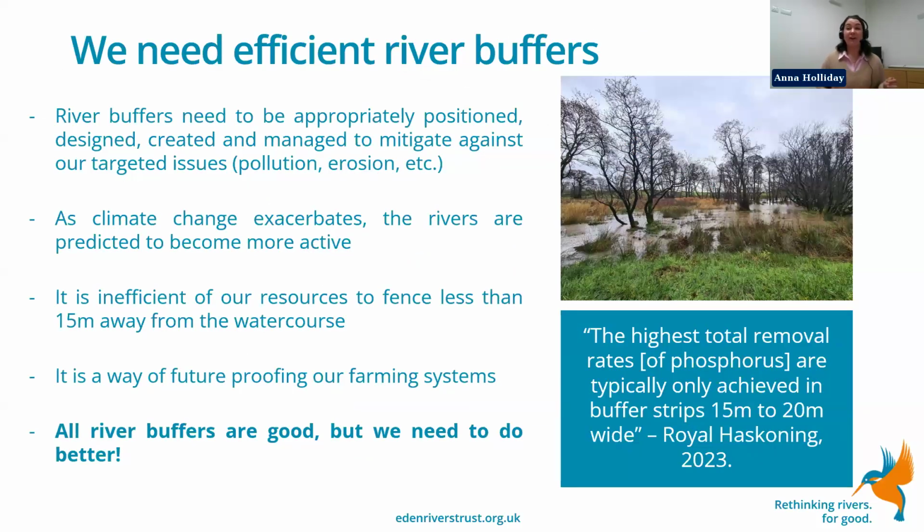We need buffers to be appropriately positioned, designed, created and managed to mitigate against our targeted issues. Considering the hydrology and geomorphology of the catchment and the specific issue at hand is key to delivering effective buffers in our landscapes. As climate change exacerbates, the rivers are predicted to become more active. This means that we need to make more space for them to move, meander and spill out, or risk more flooding and erosion.